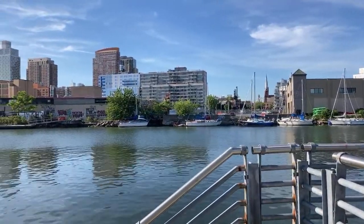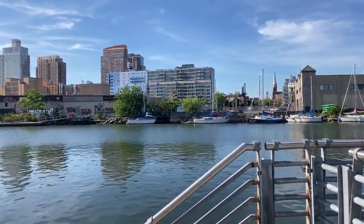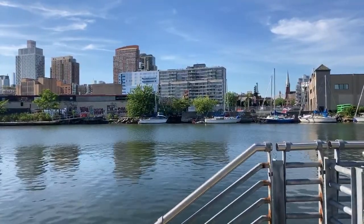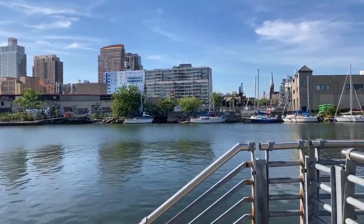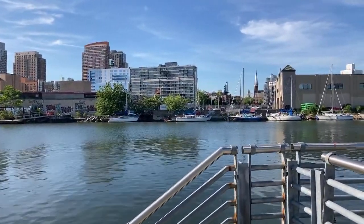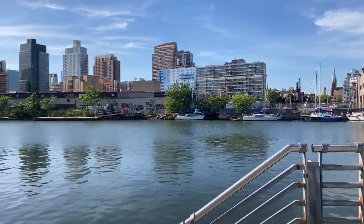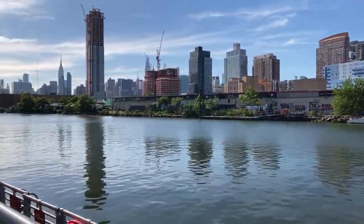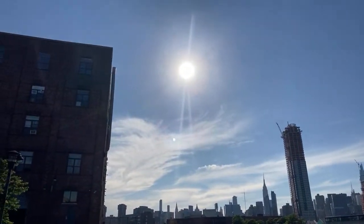Hello everyone, today is Tuesday, June 16th, 2020, 5:44 p.m. It is 75 degrees Fahrenheit, 24 Celsius. I am on the border of Brooklyn with Queens at Greenpoint, Brooklyn, and I'm seeing Long Island City, Queens across this body of water. Nice clear day today, very sunny as well. Actually, the sun's kind of bright for me.